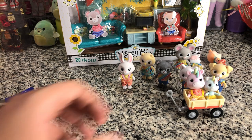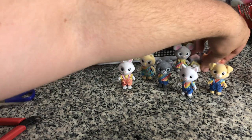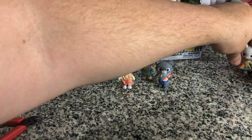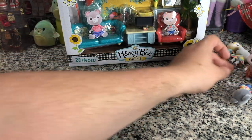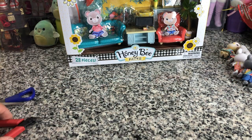So let's push them off to the side and all of their friends, who unfortunately don't like to stand after you move them sometimes. Okay. Oh, yeah, that's fine. They're just gonna stand up. They're just gonna lay over there.